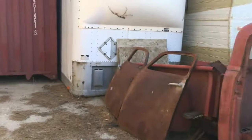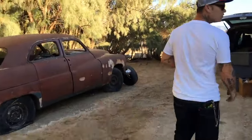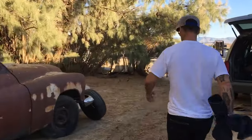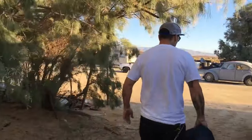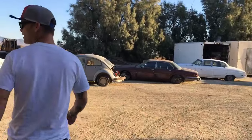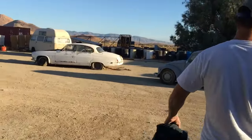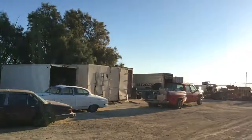Look, the Merc's sitting there, right? We'll just take a walk up through here a little bit. Now, I'm not showing you everything. I'm just showing you what we're taking a walk through. He bought all these Jags here for the front ends and the independent suspensions. Cool stuff. A '57 Chev out there sitting on the roof of a building.